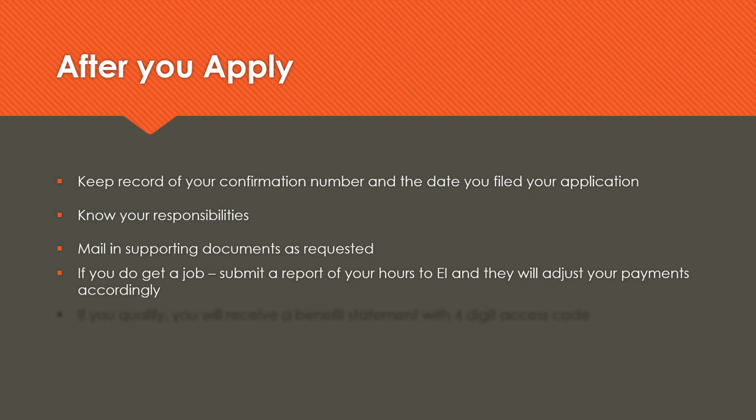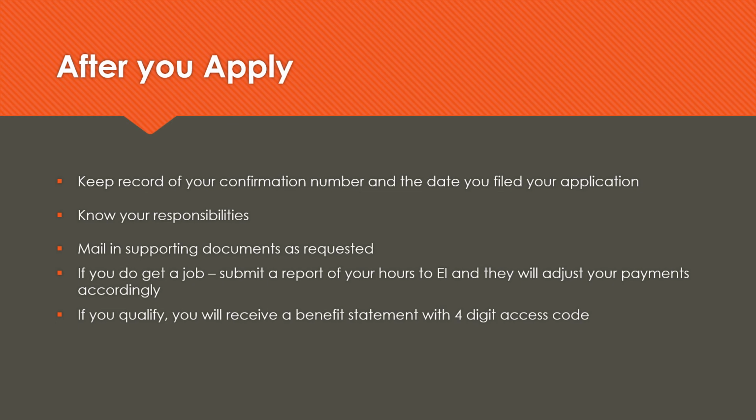If you qualify, you will receive a benefit statement with a 4-digit access code. This access code is needed to submit your required biweekly reports and get information about your claim. You are required to complete biweekly reports to prove your eligibility and to receive any payment you may be entitled to. Failure to do so can mean a loss of benefits. You will receive payment shortly after receiving your benefit statement, typically within 28 days.